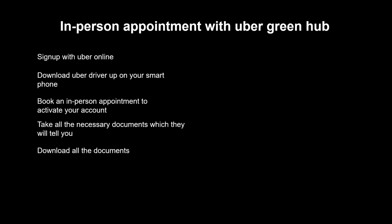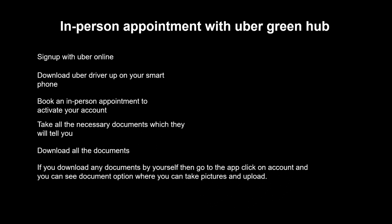You can take all the documents with you. They can download them as well, but if any document hasn't been downloaded or is outstanding, then you can do it yourself by going to the Uber app, where there is an option that says account. Go to the account and you will find the document option there. Just tap on it, then you will see the list of documents. Tap on the right document you want to upload, and it will give you an option to take a picture. Just take a picture and upload it, as simple as that. So when you think you have got all the documents and they have all been uploaded, you can just accept the terms and conditions on the Uber app, and you are ready to go and start making money.